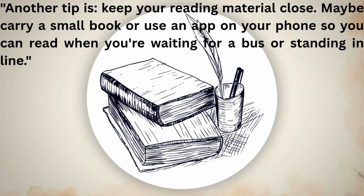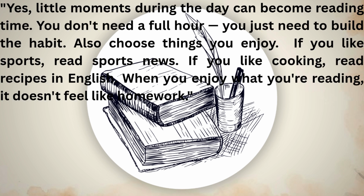Another tip is, keep your reading material close. Maybe carry a small book or use an app on your phone so you can read when you're waiting for a bus or standing in line. Yes. Little moments during the day can become reading time. You don't need a full hour. You just need to build the habit.